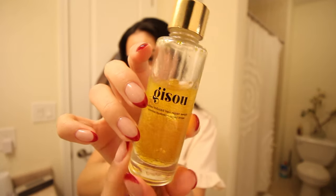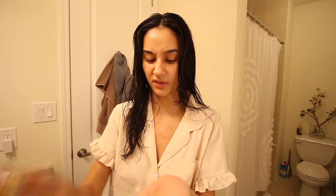My head looks so big in this camera. Do you think my forehead's big? No. Okay. Anyways, this is a Gisou Honey Infused Hair Repair Serum. Like I said, I'm in the kind of era where I like to take good care of my hair, especially with color damaged hair. I had my hair colored a couple years ago. It still doesn't feel like it's gotten back to the best condition it's been in.